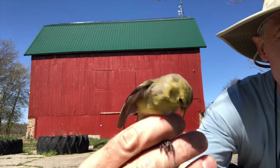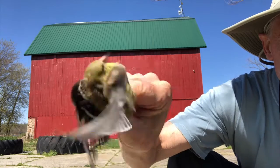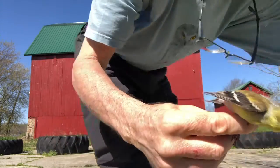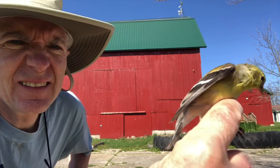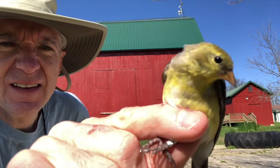This is the female American goldfinch. So again, like the male, she's got the dark wings and tail, but not jet black like the male. And then her body plumage and head plumage has yellowish color to it, but it's not the bright, bright yellow that the male has. And she doesn't have that black cap on her forehead that the male has. So female American goldfinch.